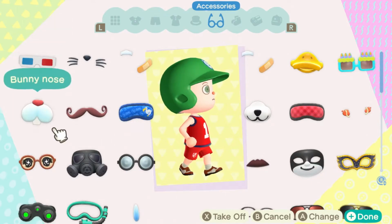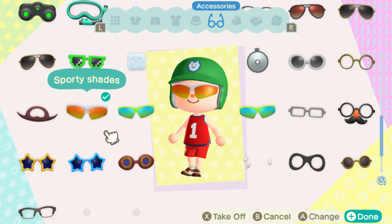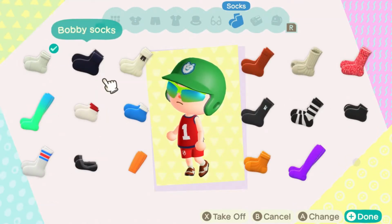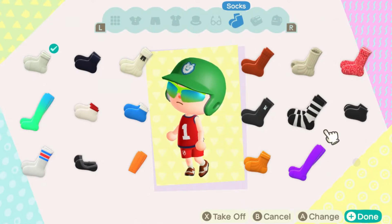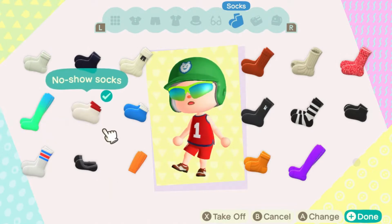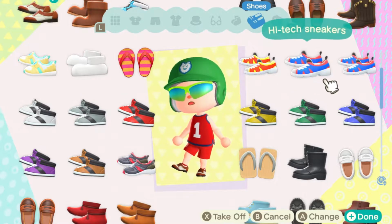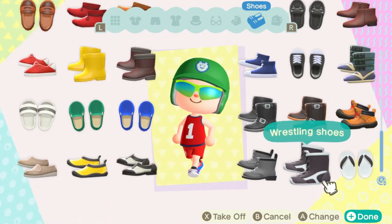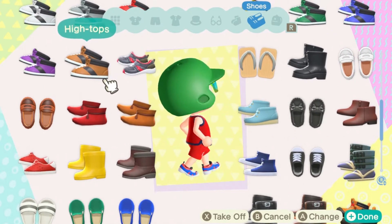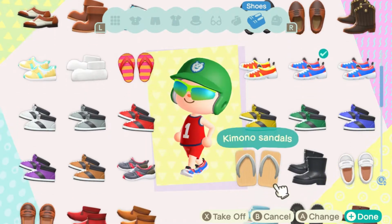And in terms of accessories, of course, the sporty shades. Go with green ones. Socks. Let's go with the no-shows here. And of course, we have to go with high-tech sneakers, because that's super sporty. And yeah, I know this thing looks weird, but hey, that's what we have.